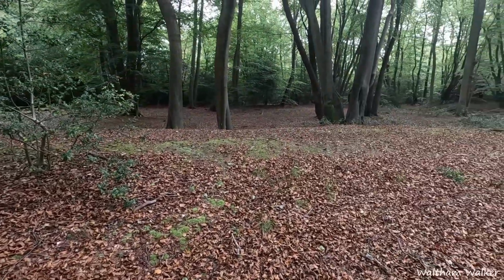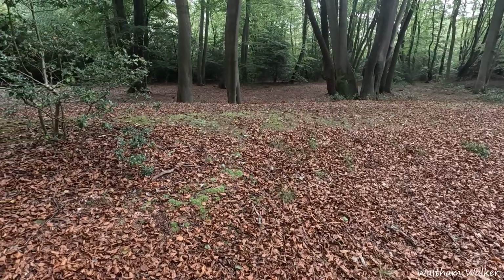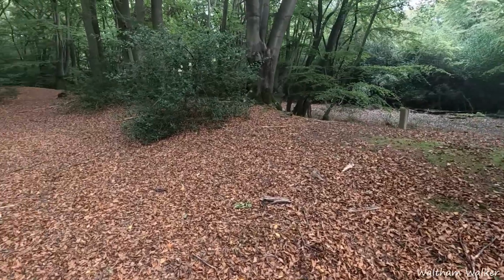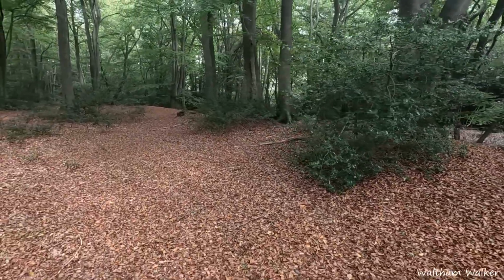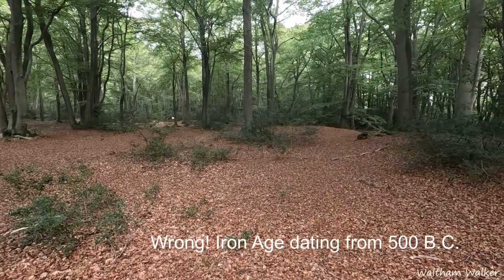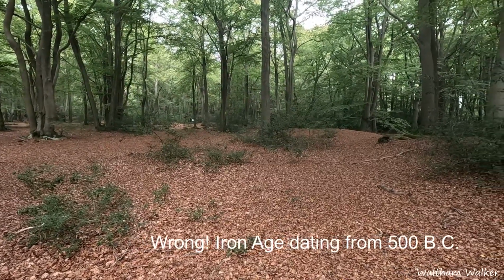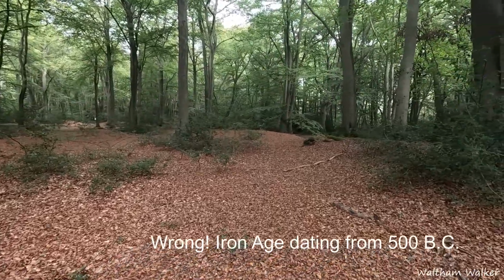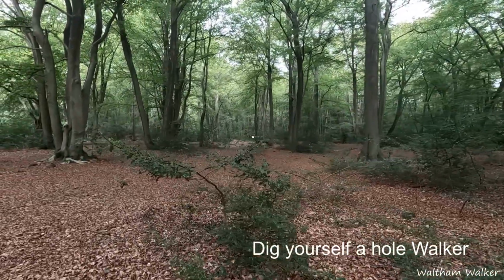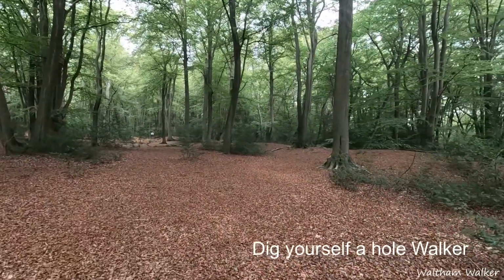So according to my phone, I'm going to blame the phone, this is Loughton Camp. I nearly said Loughton Bank, I don't know why. Loughton Camp. So there's a slight ridge going along. So it would have been here. It's Neolithic, and I'd assume these trees were not around, because you're talking about Neolithic times, which was near enough 700-800 years ago, if not more. I think it's probably 1,000 years.